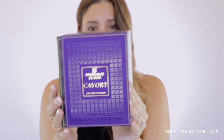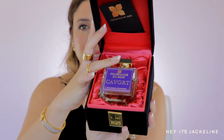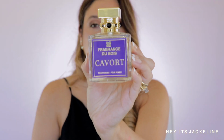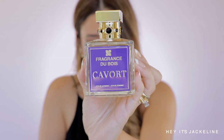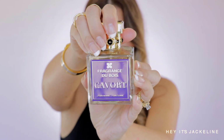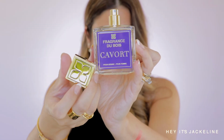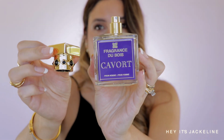Ooh, and the box itself is just so luxurious. And there is the bottle. You guys have top notes of saffron, cinnamon, geranium, and davana. Middle notes of ylang ylang, rose, orange blossom, and jasmine. Base notes of incense, patchouli, sandalwood, and labdanum. From the cap, the presentation. Let's just give it a go.